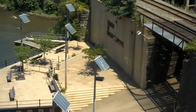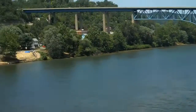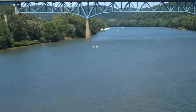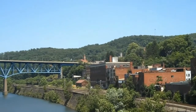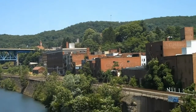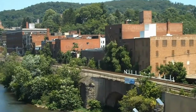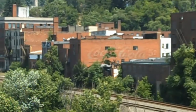The boat launch, no doubt, was a ferry once. Well, I'm going to call it a day down here in Brownsville, and on the bridge, it's nice and breezy here, but it's like 90. I'm getting some serious sun. There's the Coca-Cola sign right there, with the tree in the way.